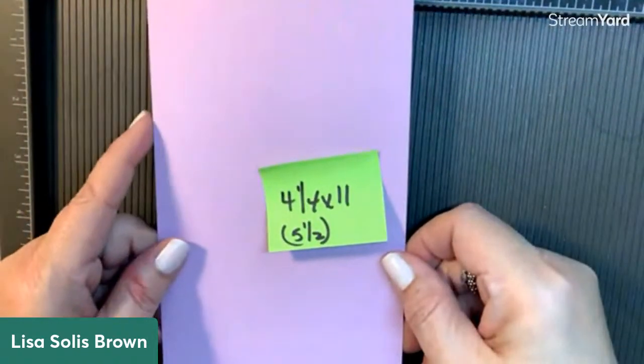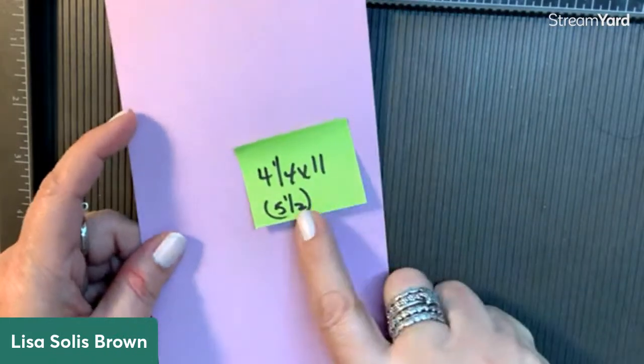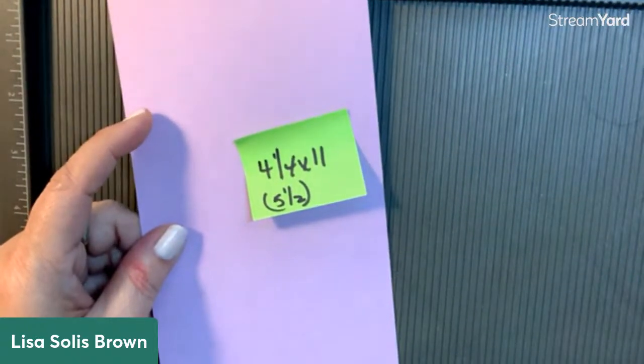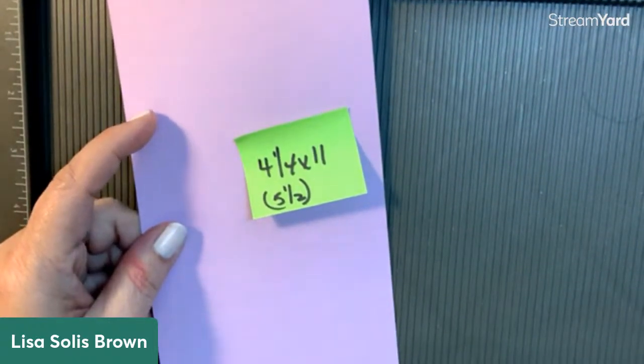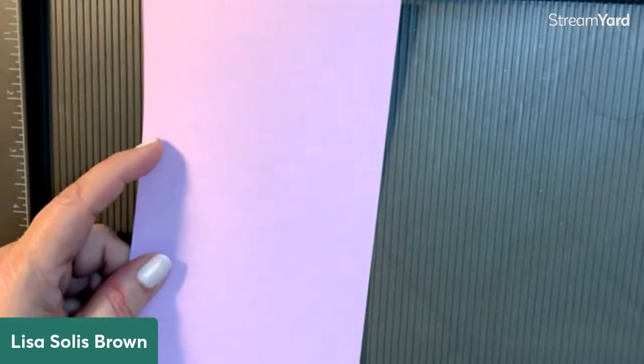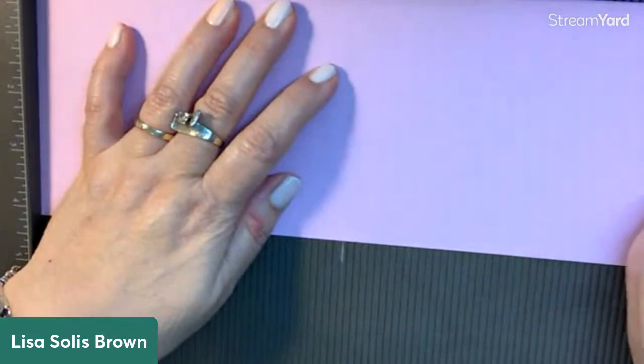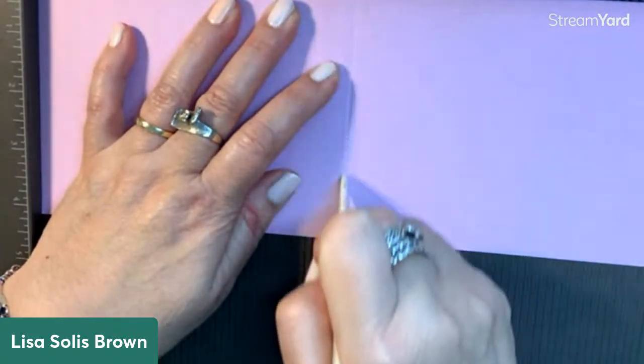Okay, so I have a piece of fresh freesia cut at 4 1/4 by 11. Okay, and I'm going to score it at 5 1/2. I have little Post-its to remind me to do stuff later today. All over the place. Okay, so I'm going to use my bone folder, I think, to, here it is, score this. 5.5. Okay, let's go ahead and fold that.